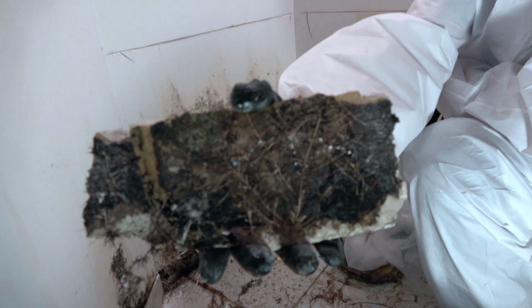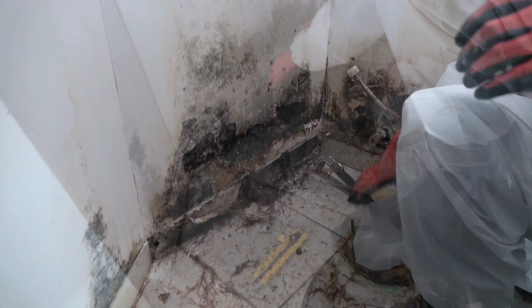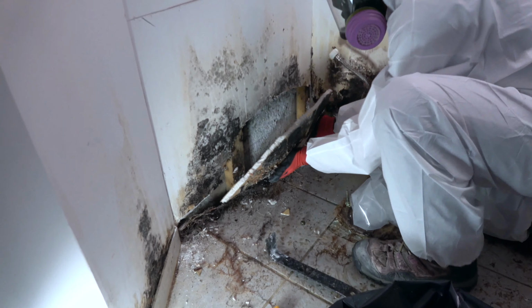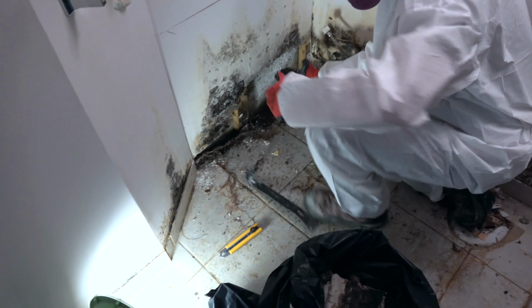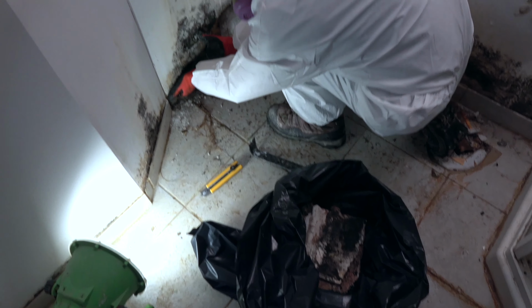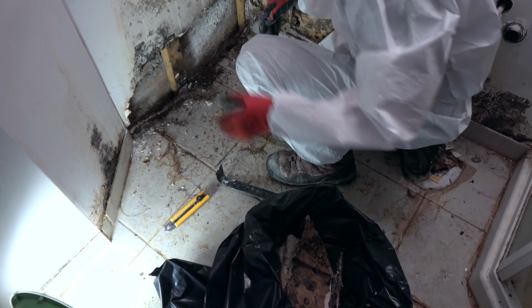As you can see here, the mold has completely saturated both sides of the drywall. Removing the affected building materials is just the first step in our process. Afterwards, we must thoroughly clean and disinfect the environment we've worked in. This includes HEPA vacuuming and applications of fungicides throughout the environment.